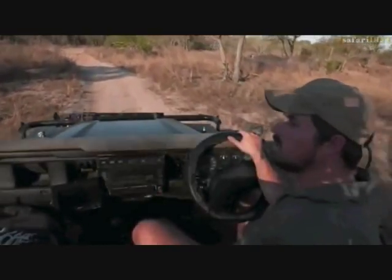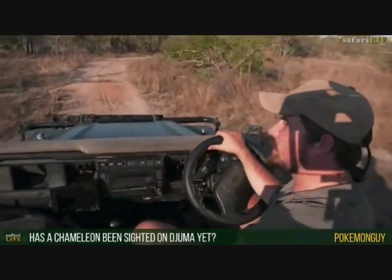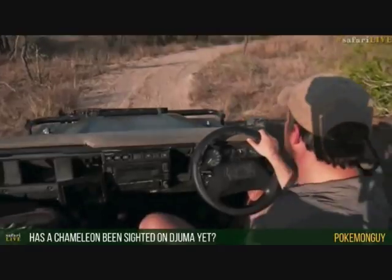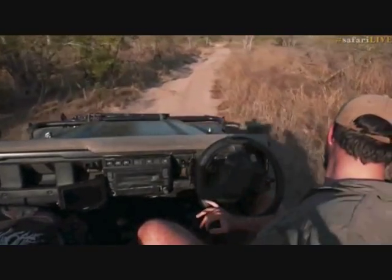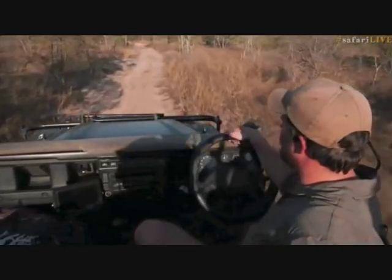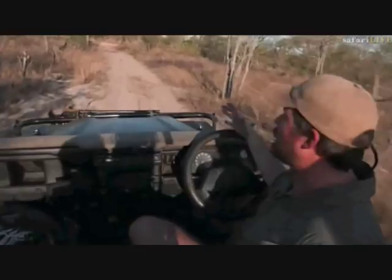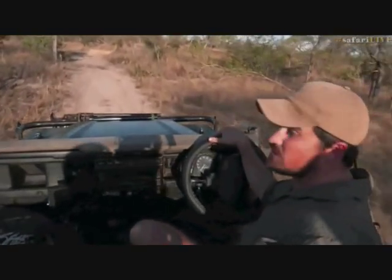Pokemon guy, yes, we have seen a chameleon on Djuma. I saw one about a week ago, actually not very far from where I am right now, just on the other side of this drainage line. So there has been one seen this summer already. I know Byron had a winter chameleon, which was very cool, and so I would imagine that maybe, just maybe, more of them will come out. Heat like what we're having now will definitely be a driving force for chameleons to come out.